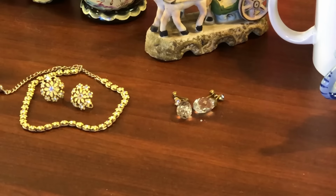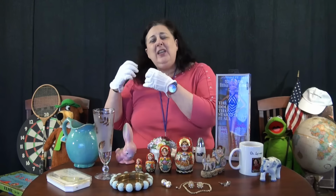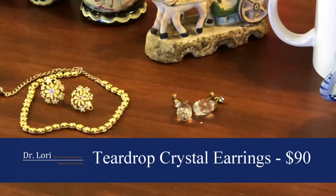The value on those relates to the number of facets in the cut, and also the idea that what you're seeing here are, again, screwbacks. You know, a lot of us have pierced ears. I have pierced ears, and a lot of people actually prefer pierced earrings because you could wear most. But in the 1940s and through the 1960s, a lot of people didn't have pierced ears, so they had the screwbacks instead. So, nice set. Those pieces, the pair, are worth $90 for the pair.